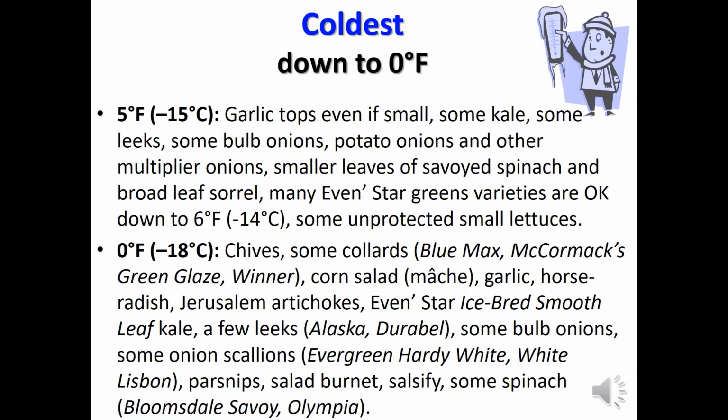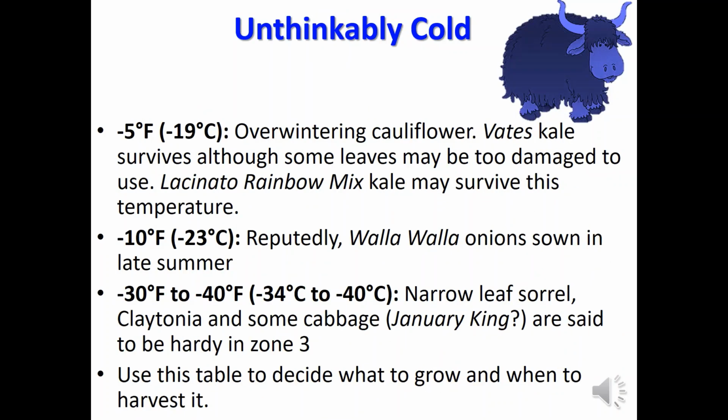Down to 5, garlic tops, even if they're small, will die at 5. Some kale, some leeks, some bulb onions, unprotected small lettuces. Yes, 5 is getting cold, isn't it? At 0 Fahrenheit chives will die. Some collards, some corn salad, Jerusalem artichokes, parsnips will die at 0. These next temperatures are more cold than I hope to meet very often.